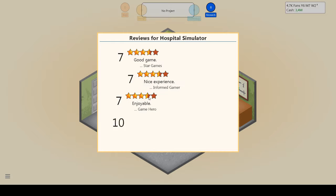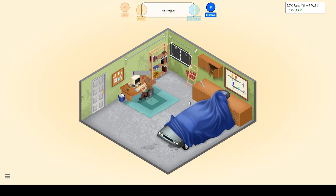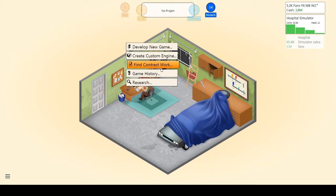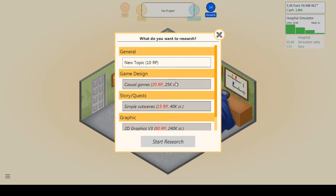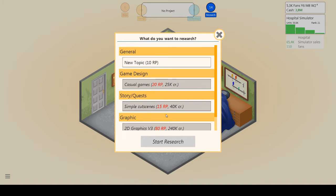Well, I guess it's decent. Apparently it has its niche. Okay. Report. 10. 20. 30. 40. Let's see. Dialogues aren't important. Hospital, everyone is great. People like hospitals. Research. Okay, I need 80 research points for this.